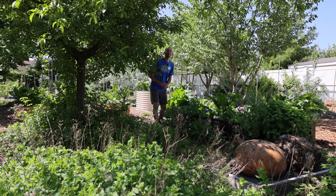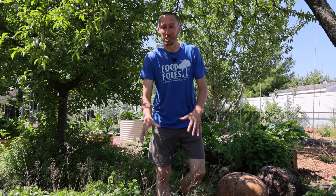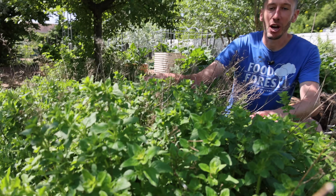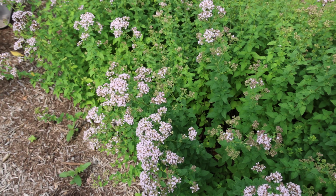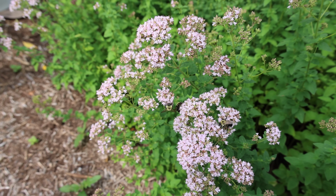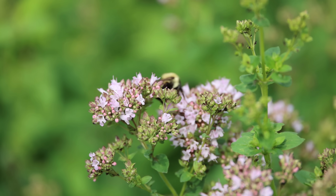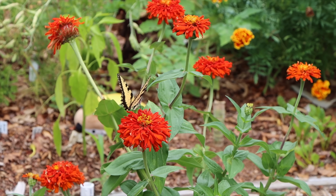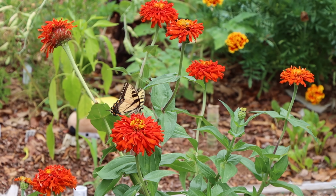Some of the best crops to bring in beneficial insects and pollinators are herbs, especially ones in the mint family like oregano. When this thing blooms, it gets loaded with all different kinds of bees and beneficial insects like parasitic wasps, which lay their eggs in pests like caterpillars and aphids and eventually kill the pests. Other beneficial insects are drawn in as well, like ladybugs, which eat soft-bodied insects.